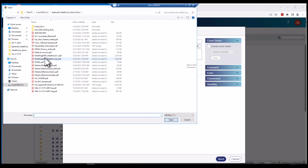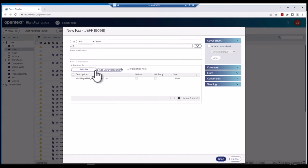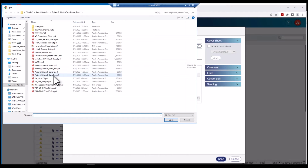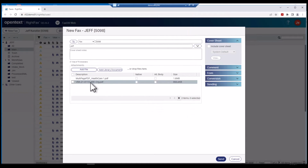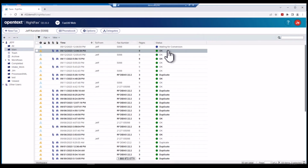So here's the multi-page PDF Healthcare 1 file, and then we'll also add the VA form. And this is ready to go. There's our attachment, so it's basically a fax now. This is set up to deliver this fax. Let me hit send so it starts going. It's going to deliver this fax to a network folder that Episoft is monitoring. So just to make sure the fax is getting ready to go, we should see it's ready. There, it's creating it.